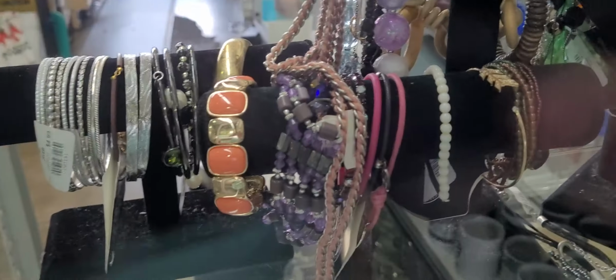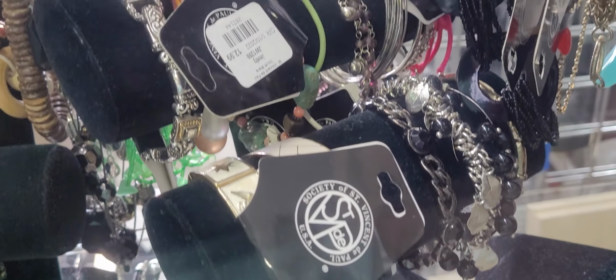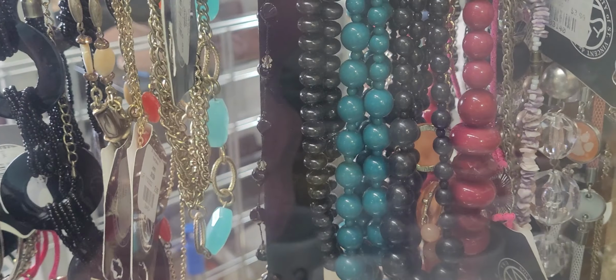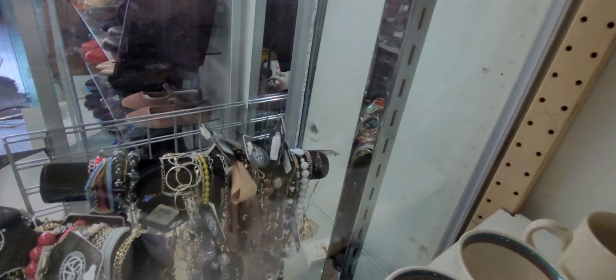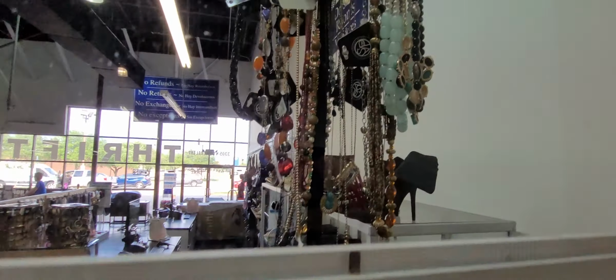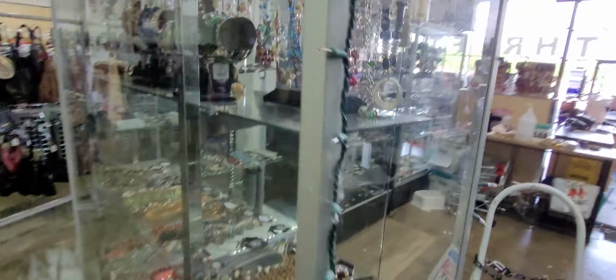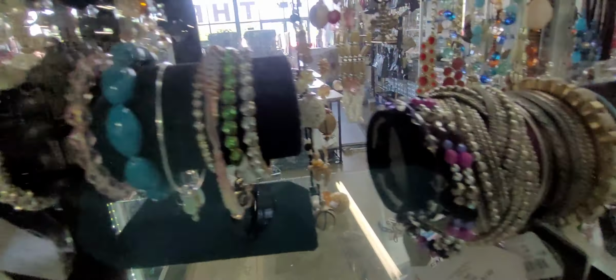Let's see if there's any bracelets that we can't leave the store without. I don't know if there will be or not. The way they have these things stacked sometimes is really hard to see. I like this up here, look at that. You can't really reach that at all. There's one there, oh, it's broken. I believe it's broken, so I'm gonna pass on that. So we're gonna look as close as we can at these.